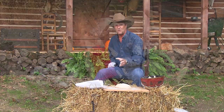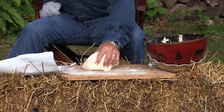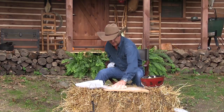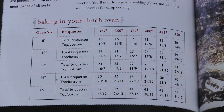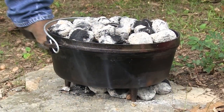You can almost eyeball your coals and know exactly how much you have to have for 300 degrees, 350 degrees. In this case, we need about 425 degrees. So how do you do that? Well, look here at this book. The handy little Lodge book tells you right here, Dutch oven cooking. This is a 12-inch. If I want a 425 degree temperature, which I do for bread, this is gonna cook about 40 minutes. And you can do this with coals from wood.